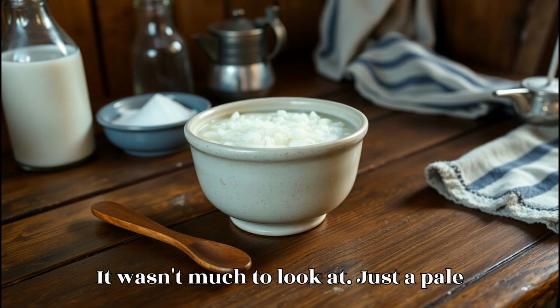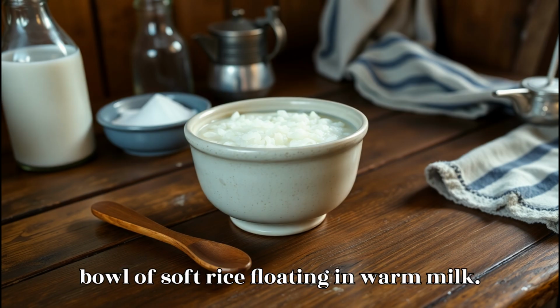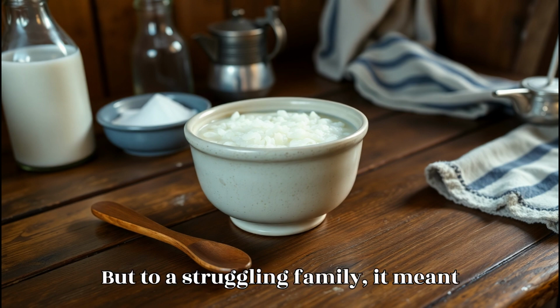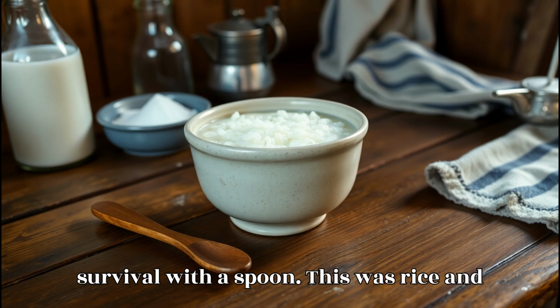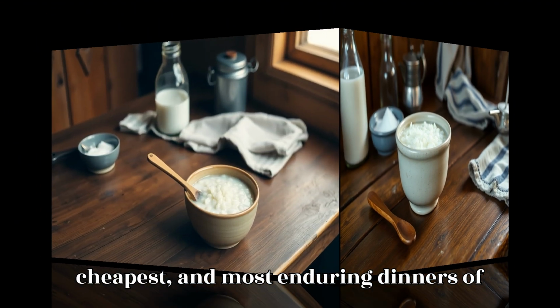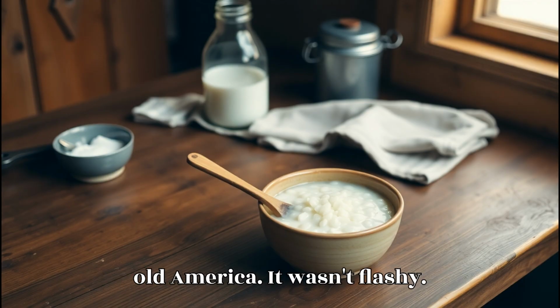It wasn't much to look at. Just a pale bowl of soft rice floating in warm milk. But to a struggling family, it meant survival with a spoon. This was rice and milk porridge, one of the quietest, cheapest, and most enduring dinners of old America.